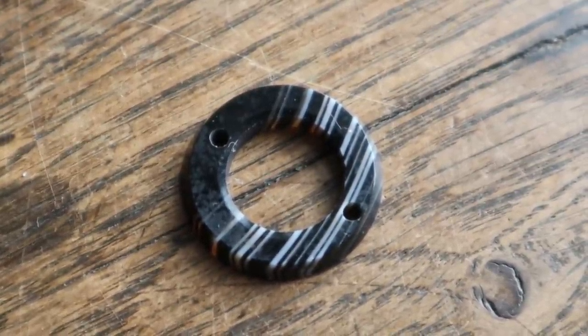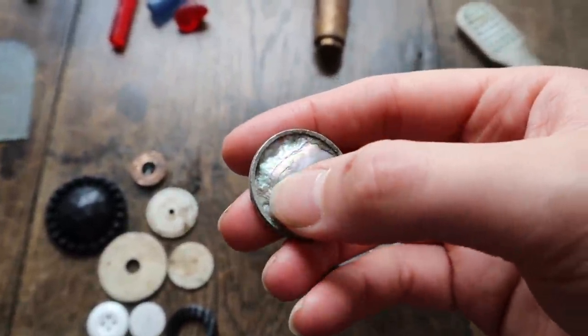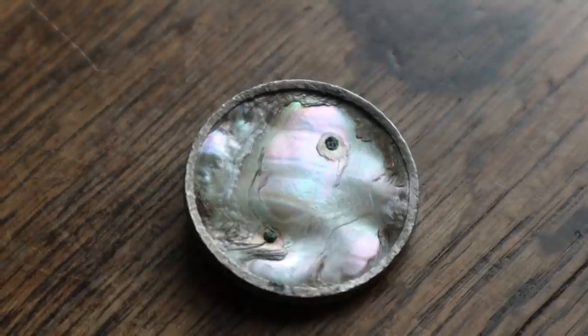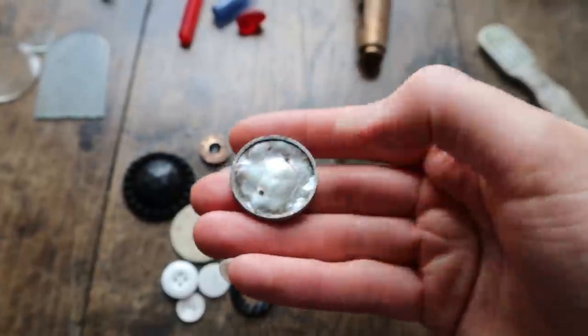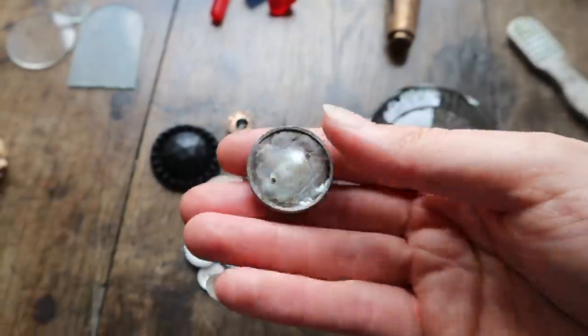And on the jewellery theme, we also found this. And this is mother of pearl. I think it had something on the front there, some metal thing, maybe in someone's name. But around the edge, I gave it a light clean up, and it says just on the edge there, silver rim. So the rim of this brooch is silver. But the pin came off when I tried to wash it, unfortunately.